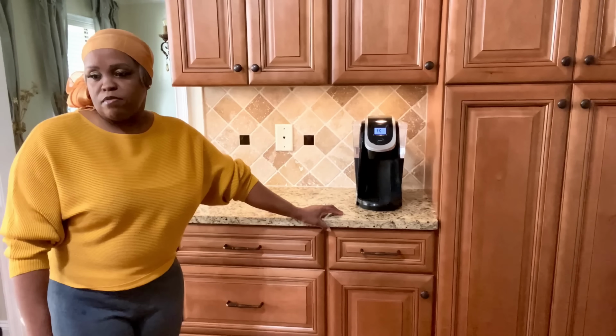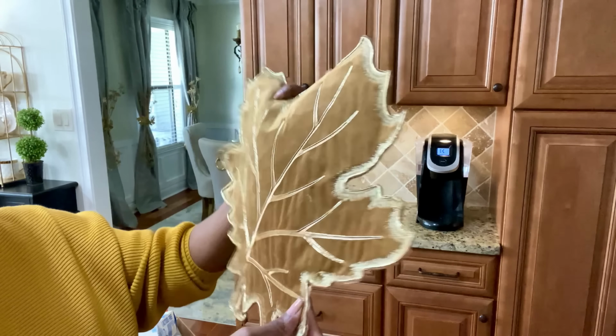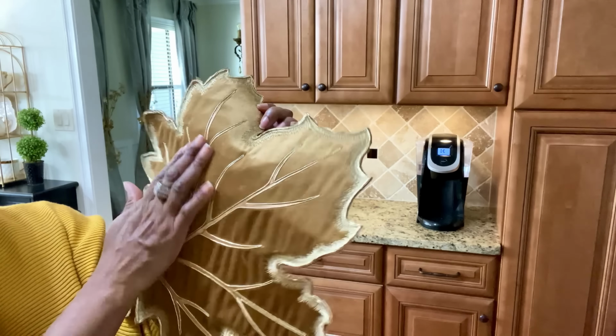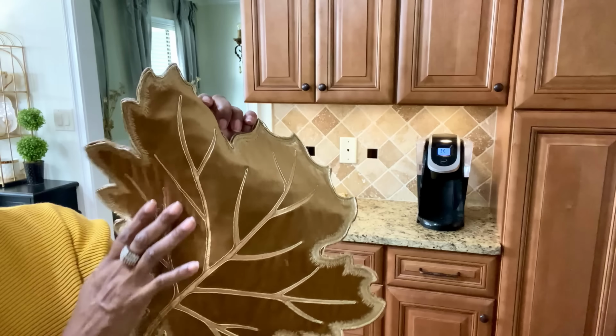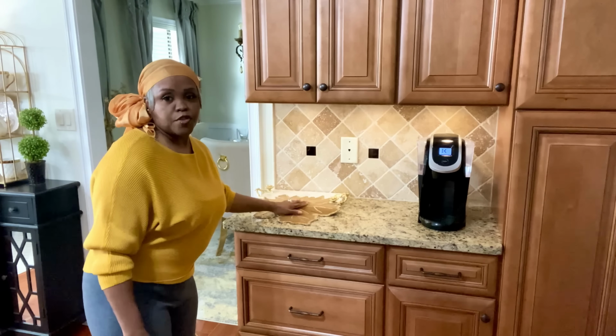Next, I'm going to bring in this pretty leaf, and it's a velvet placemat. I've had it maybe about 3 years from Home Goods. I love this beautiful kind of cognac color. I'm going to take it and just place it right here. And I'm intentionally letting it kind of hang off of this decorative tray a little bit.